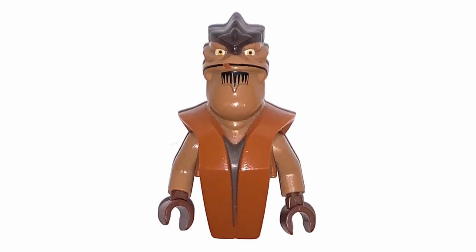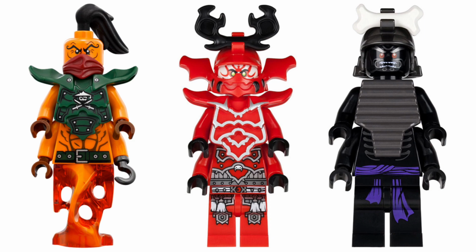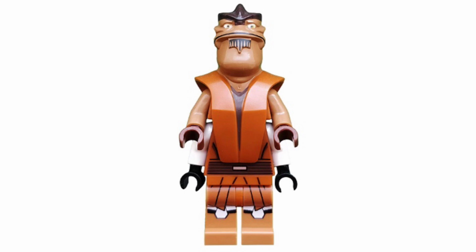nonetheless, we have a stunning mold for his head and upper torso, which is really accurate to how he looks in the show. Not to mention, the guy has 4 arms, and 4-arm minifigures are always a win. I'd also like to give LEGO credit for adding printing on the lower torso, which isn't really necessary since the mold covers most of it, but I'm definitely glad they did that.